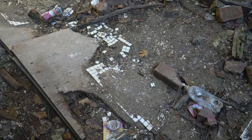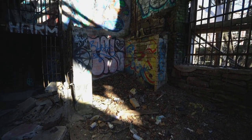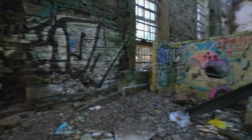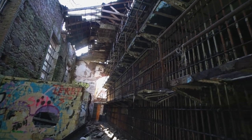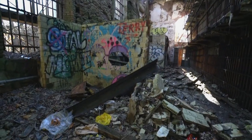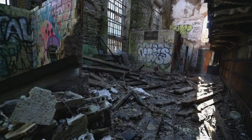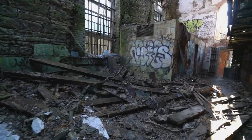Have some remnants of tiled floors. So I'm gonna guess and say this might have been the showers. Pretty exposed. I mean, you're down here taking showers and the whole rest of the cell block is looking at you while you're doing such. So there's no privacy here whatsoever. That's also just a guess. I'm not sure if these are actually showers.